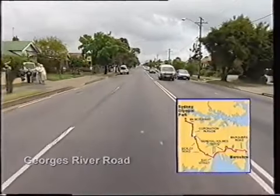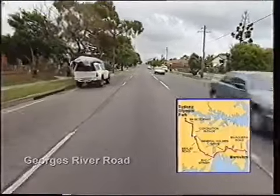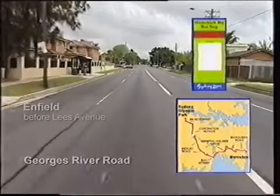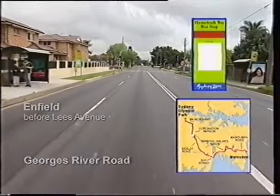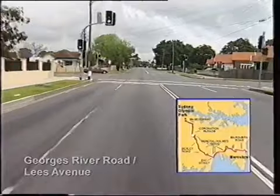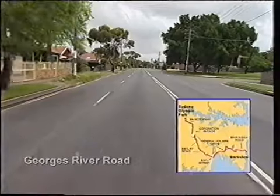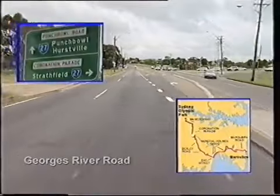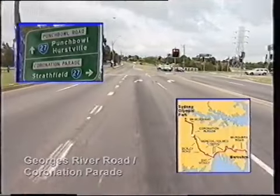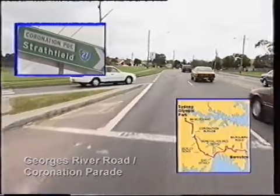As a point of interest, this is where Route 4B from the Park and Ride at Canterbury Racecourse joins this route. There's one pickup on Georges River Road. After the pickup, prepare for a right-hand turn at the next lights at Coronation Parade, following the sign for Strathfield. Turn right and continue straight on.